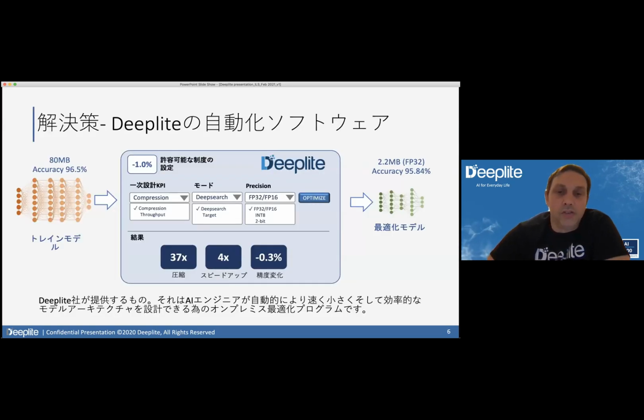With Deeplite Neutrino software, we take a trained model and we input that with the trained data and run it through our software to enable a more compressed, efficient model to run on the target hardware. And most importantly, we do this whilst preserving the accuracy of the model. The software itself is available on-premise, which also preserves the data privacy and security of your AI model.